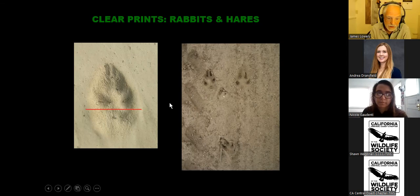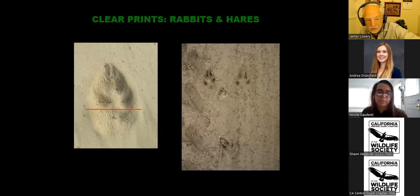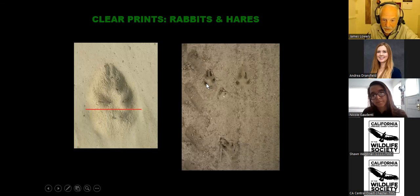This is a right track on the left photo. You notice that it's asymmetrical, especially these two outer toes. In other words, the outer toe is set back a little bit from the one across from it. That will help you not go crazy when you see tracks that you think are coyotes and are actually jackrabbits. You can see in the right image too, of the cottontail, that toe set back from the one across from it. Plus, the lagomorphs also have a furred foot, so you're not going to see a really clear heel pad.